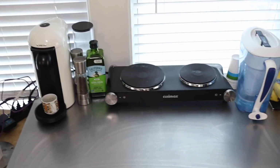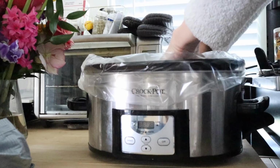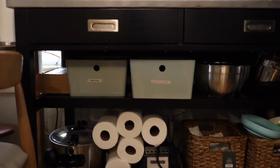The crock pot is always good because I can use the Crockpot liners, so cleanup is a breeze. Since I don't have any sinks or water access downstairs, cleaning up is definitely something I really have to take note of when I think about what we are going to cook.